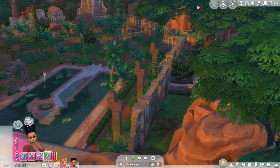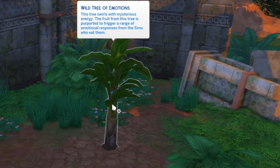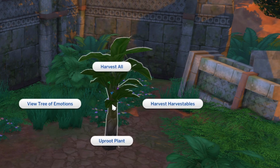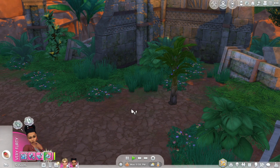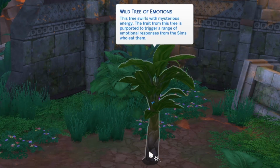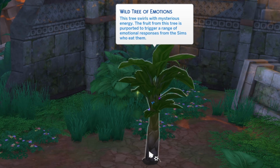Now also there are treasures to be found, and don't pass up the opportunity to harvest from the wild tree of emotions, because that is a very unique plant indeed. It may look like a plantain, but it is not that plain. Not that there's anything wrong with a plantain.